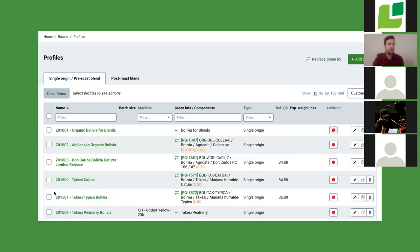So archiving your profiles is pretty easy. You would use the customize dropdown in the upper right-hand corner, and you can toggle on the view for archived coffee. So you go to customize, there's a field called archived, and you can see it. Right now, I have it filtered to only show archived projects. The way that you do that is you click on customize, and there's a slider that says show archived projects in that menu.